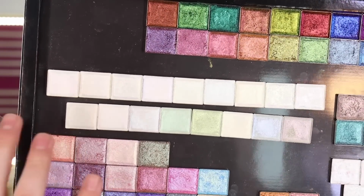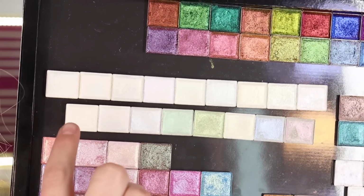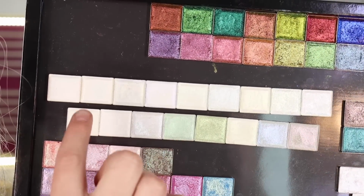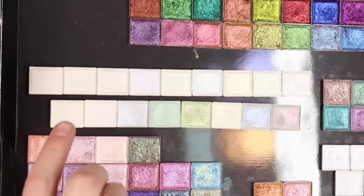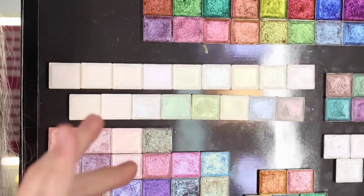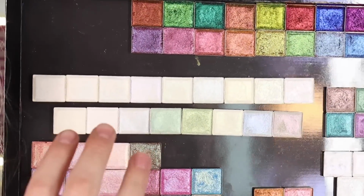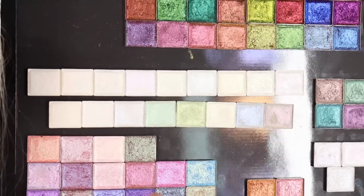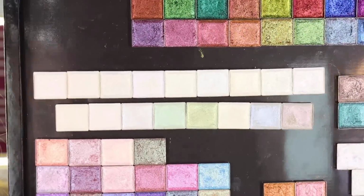Next up, I'm going to swatch the Iridescent Multichromes. I'm going to start with the bundle 1, which are these guys right here, and then this one right here is the bundle 2. I think they're called bundles. And the thing with these guys is they have a white kind of translucent base, so when you look at them, it's a little bit difficult to tell the shift in each one until you kind of swatch it.